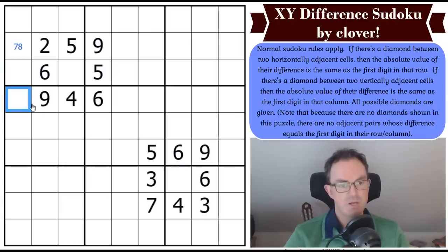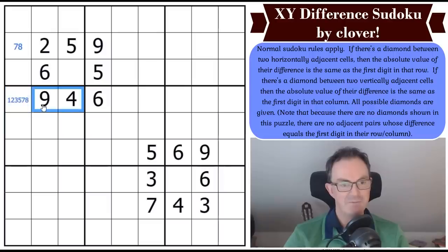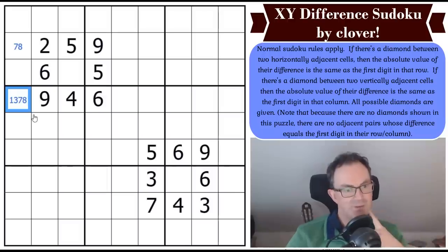Now let's try this square. This is worse from a Sudoku perspective than this one, because that cell at least saw 4 digits. This only sees 3 digits, I think. So in theory, this can be 1, 2, 3, 5, 7, or 8. Right, well, it can't be 5, because 9 and 4 have a difference. It can't be 2. 1, 3, 7, or 8, really?